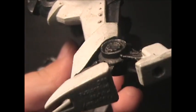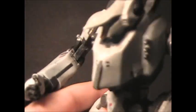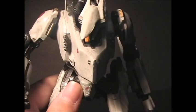You can see here all the nice details and stuff. All the little red markings all over the figure. So yeah, that's pretty much it for detail. Not much. I think I already showed you guys the back. So yeah, now let's get into the paint job.